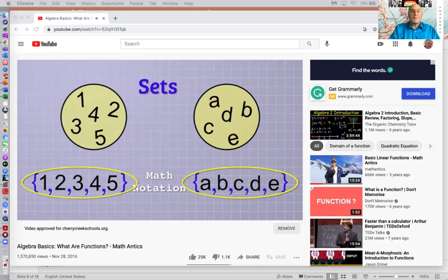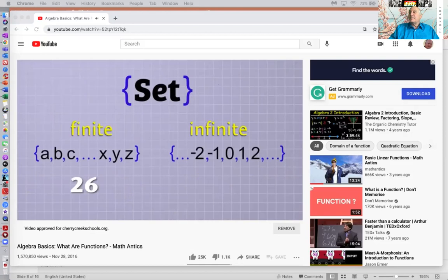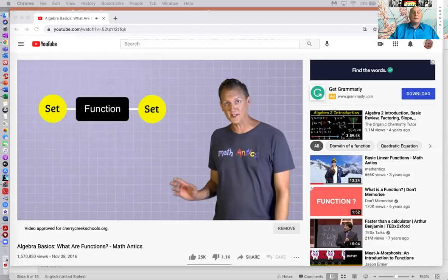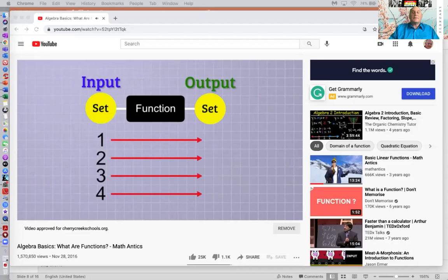For example, a set containing all the letters of the alphabet has only 26 elements, while a set of all integers has an infinite number of elements. Okay, so a set is just a collection of things, and a function relates one set to another. But how exactly does it do that? Well, to understand how functions work, it will help if we start by naming the two sets, the input set and the output set. A function is something that takes each value from an input set and relates it or maps it to a value in an output set.